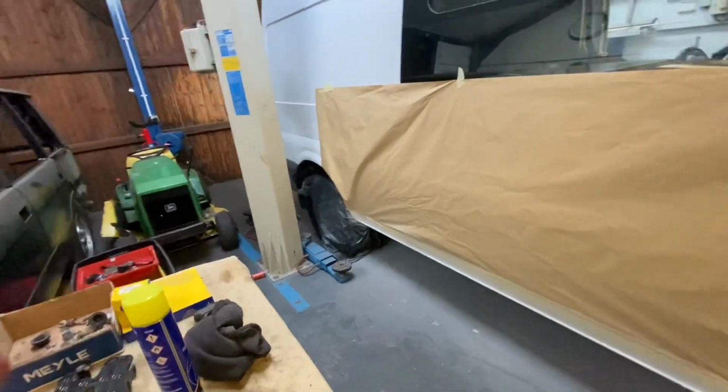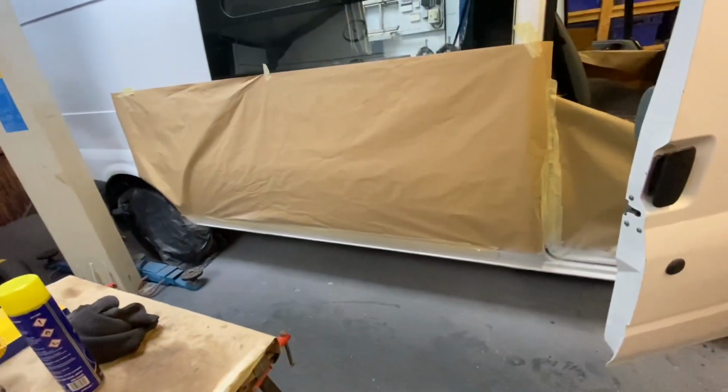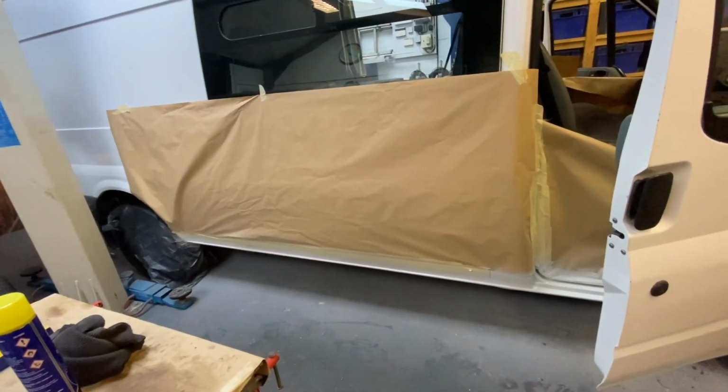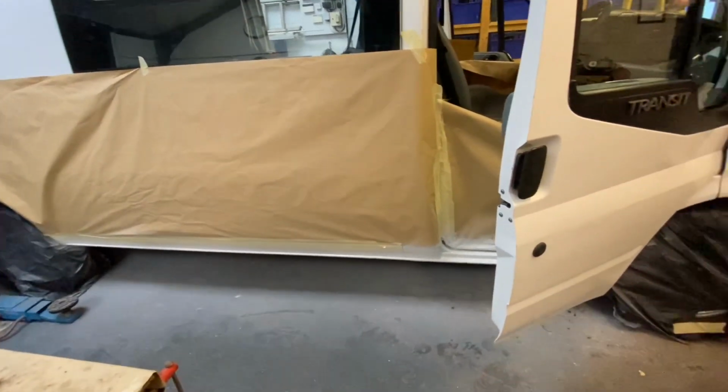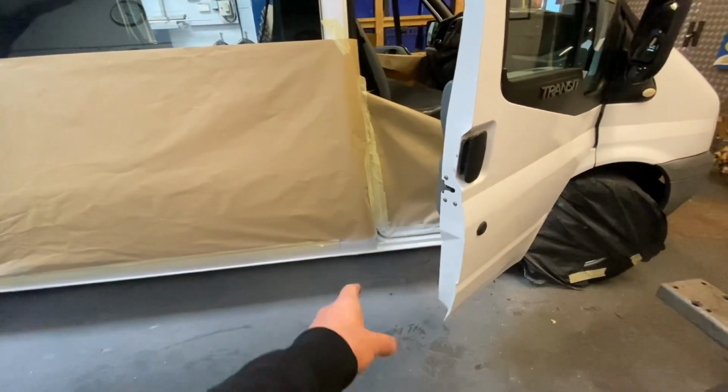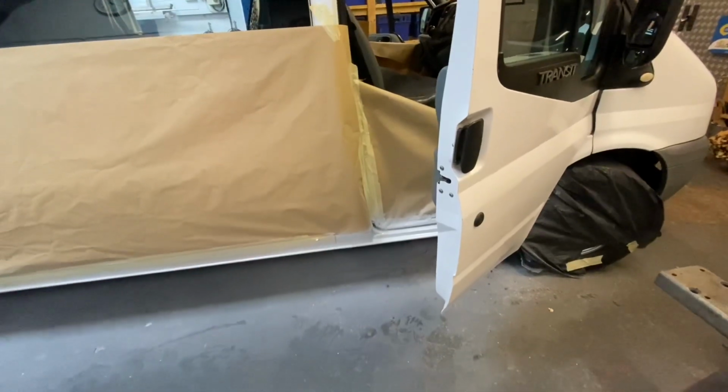So many people have already sent me their number for that car. Guys, we don't work like that. It won't be for sale until I put it on there for sale, just to give everyone a chance. But yeah, look at that. We'll get it unmasked in a minute and have a look what the paint match is like. But it's going to be a little bit out.